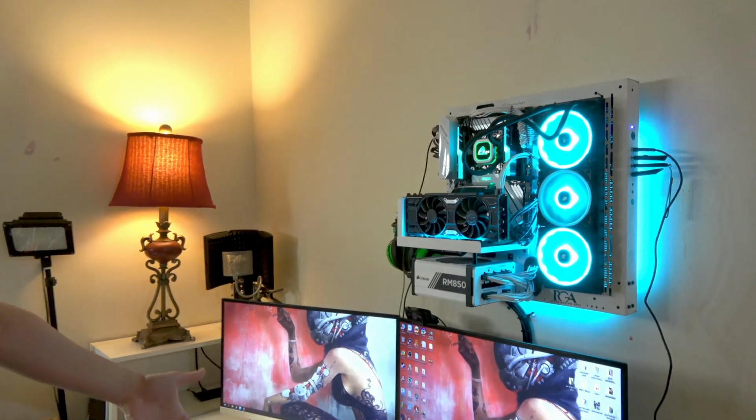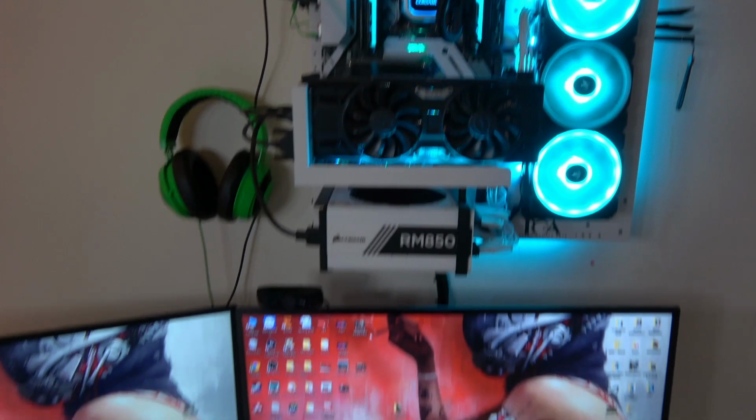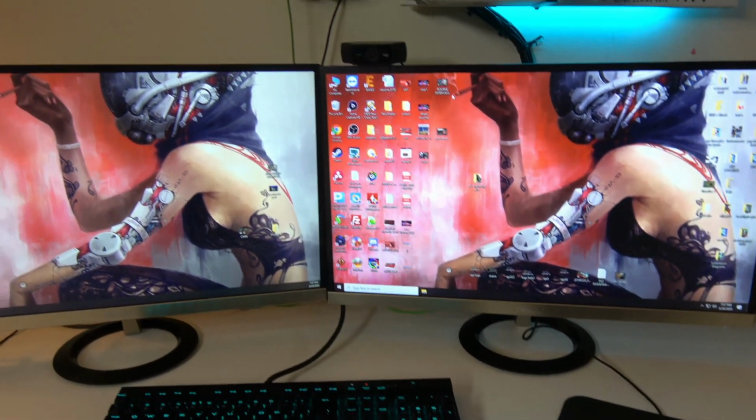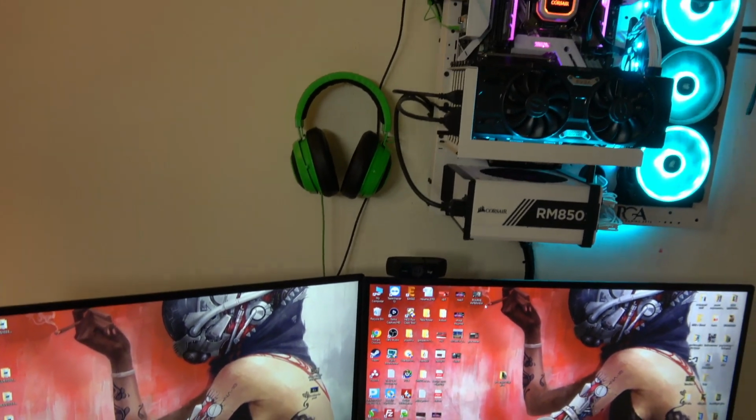And here's the computer setup, this is where I do all the editing. And I made a video about me building this computer. So if you want to know the specs of it, you want to see it get built, all that, there's a video about that, which is really cool.